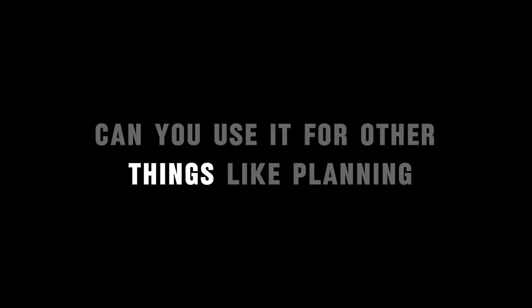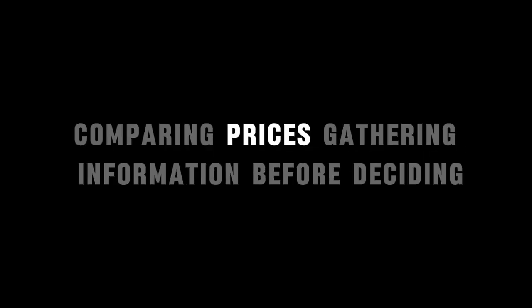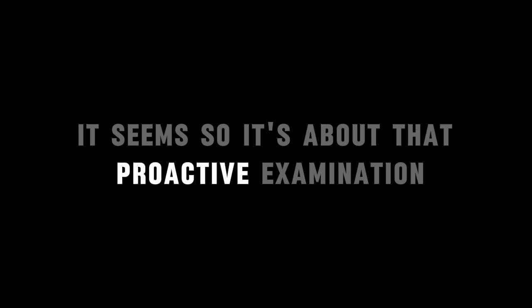Can you use it for other things like planning? Yeah, absolutely. Like, we're looking into flights to Italy for our holiday. It means you're researching, comparing prices, gathering information before deciding. So it works for investigating problems and for exploring options. It seems so. It's about that proactive examination.